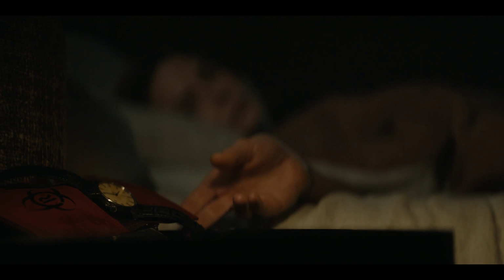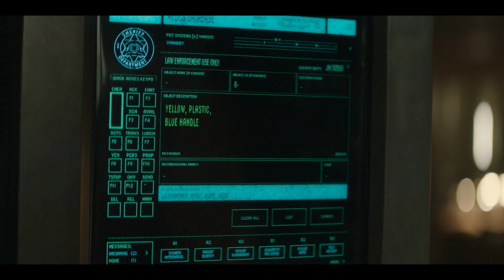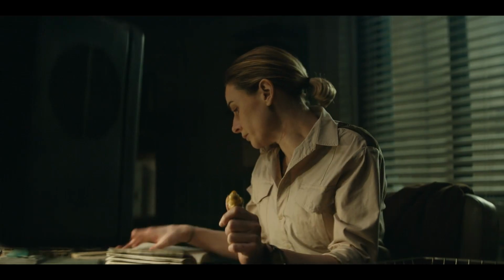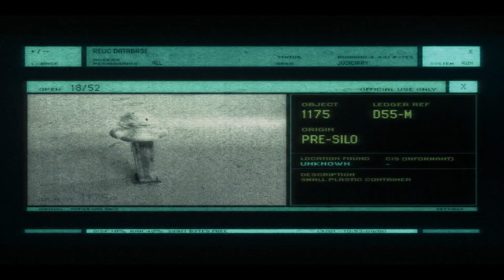The dispenser is put in a relic bag, similar to police evidence bags, but there's this symbol on the front which looks an awful lot like a biohazard sign, just to highlight how much these things are feared. We'll later find out there are two relic databases, one operated by the Sheriff's Department and the other by Judicial, which apparently is far more comprehensive.